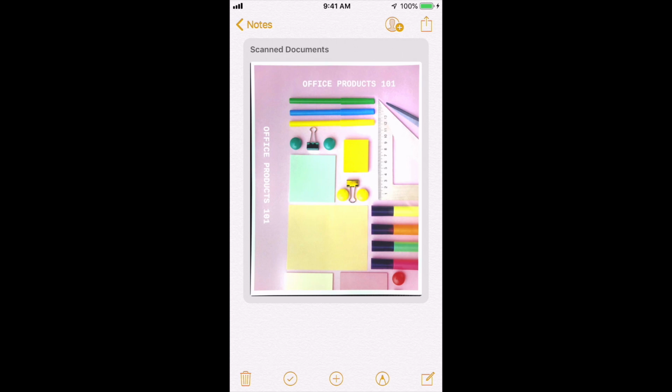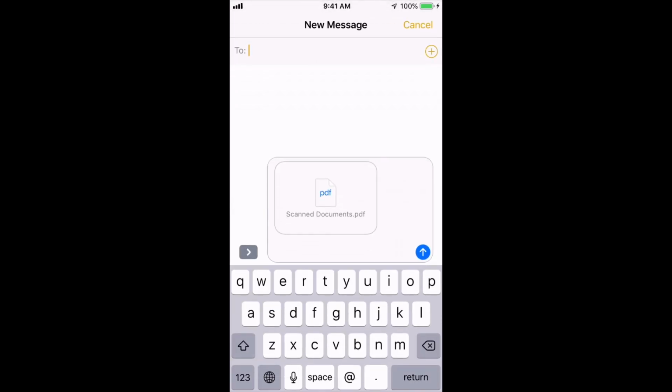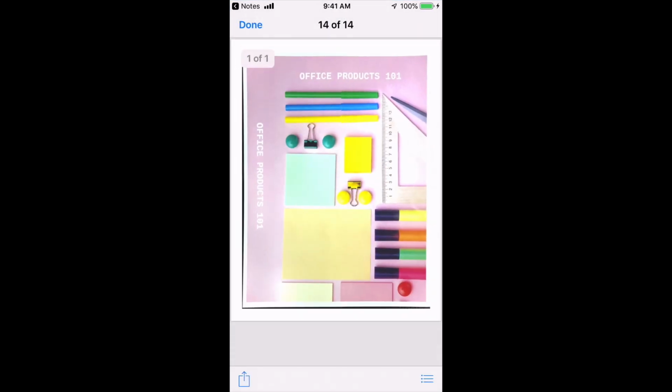So from here, if you press the top right button, you can share that with somebody. You can message it, email it. So in this case, I will maybe just send me a text myself. And when I receive it, this is what it looks like. Perfect. Now there you go, guys, my 3 favorite hidden features on the iPhone.